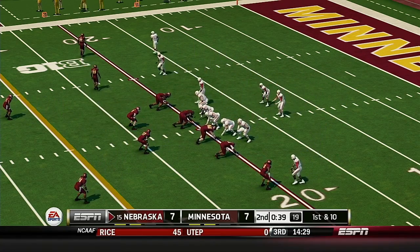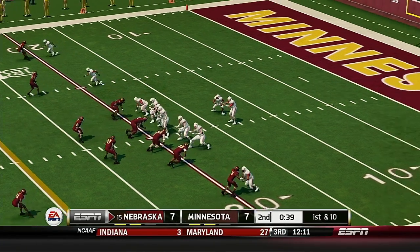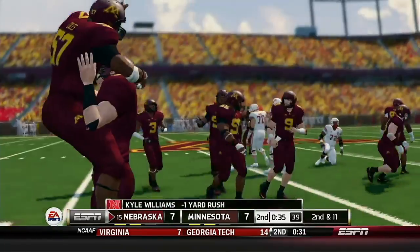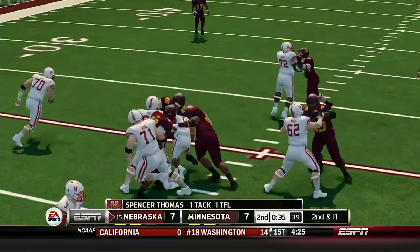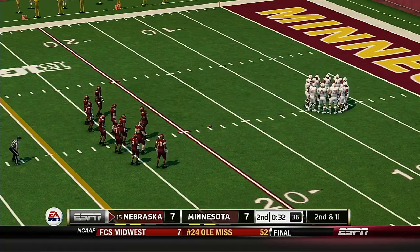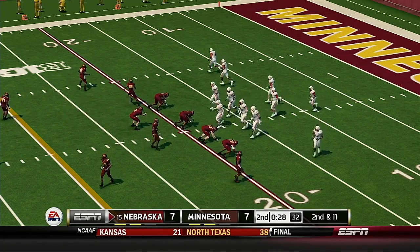Six points and a pretty display of passing was the result of their last drive. Kirk, do you expect the defense to take a different approach here? When this quarterback is on, he is on. It already seems like whatever this defense is trying just isn't working. But maybe if they add just a little bit more pressure, then they might be able to force him into a mistake. From their own 18-yard line, it's second down.